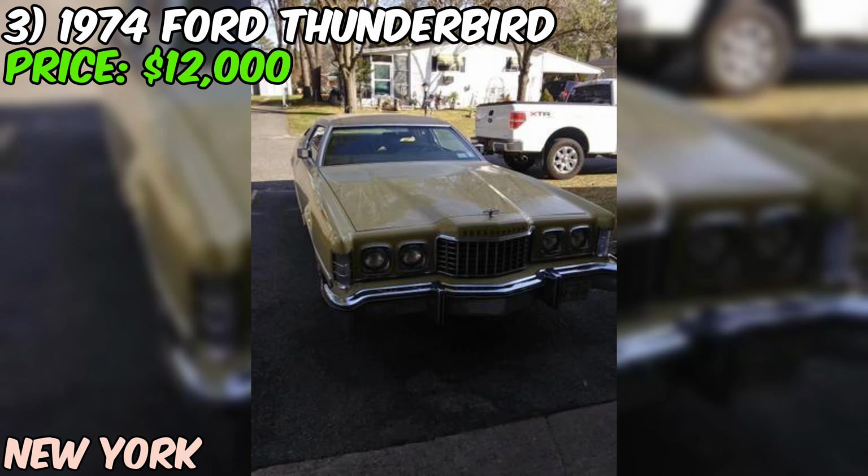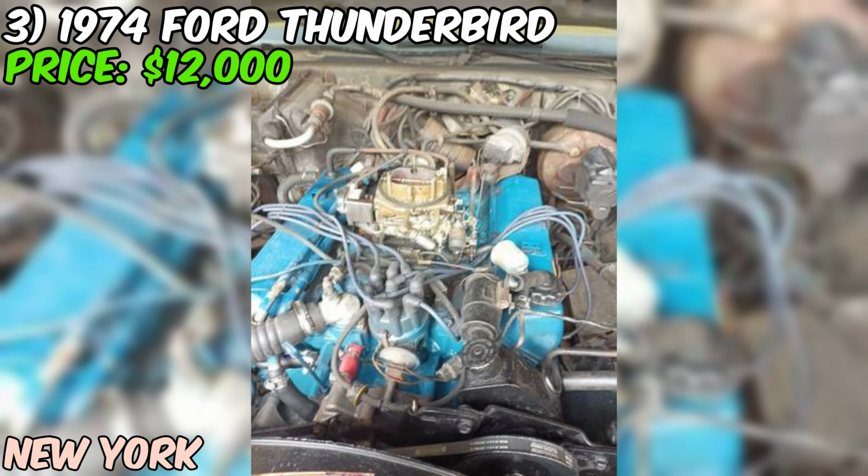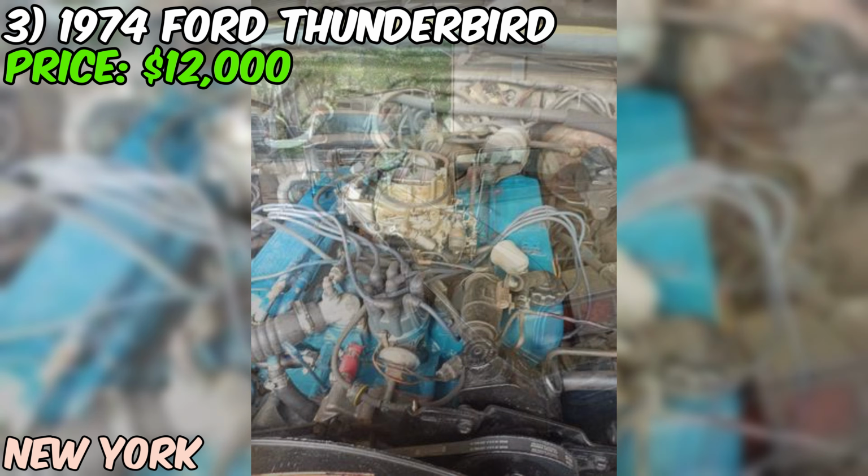3. We've got a real classic on our hands, a 1974 Ford Thunderbird that's sure to make your heart skip a beat. This beauty is currently up for grabs on Craigslist, with the seller asking $12,000 or entertaining your best offer or trade. Now, let's dive into the details that make this Thunderbird so special.